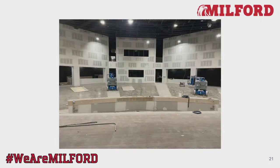This is the backside, looking from the stage out to the audience. We've opened this area up, so just outside of the picture here was where the sound booth used to be. The sound booth is actually back in this office moving forward, so we gained a few more seats and are able to keep that soundboard a little more secure than what we had in the past.